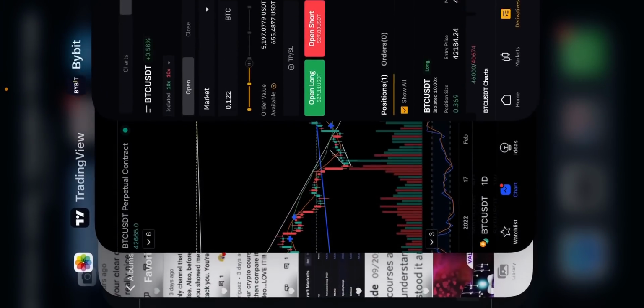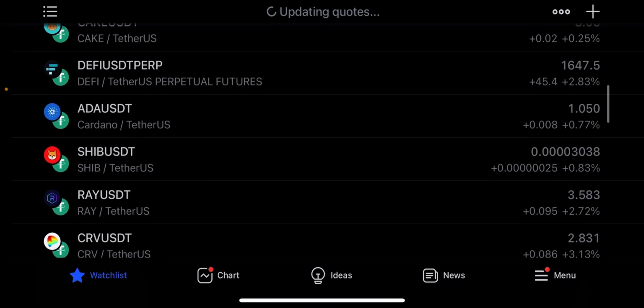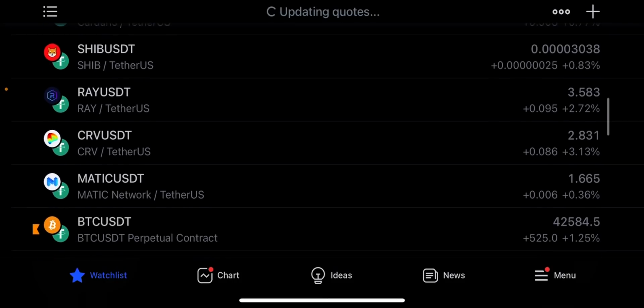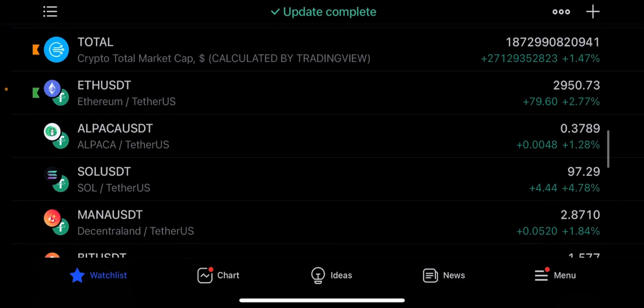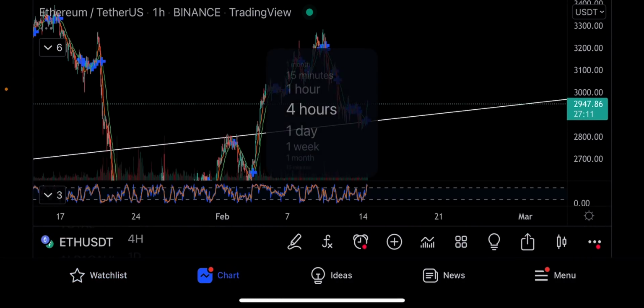Let's jump onto Ethereum now and see what's going to happen to Ethereum and what that tells us about the market. The market's mainly in the green, especially a lot of altcoins. We've got a bit of a pump. Hopefully the stock market opens also with a pump with this news that Ukraine is not going to join NATO and possibly avoiding war. So Ethereum is also up 2%. We're getting a pump on Ethereum. It bounced. Look at this. It bounced off this trend line so beautifully.